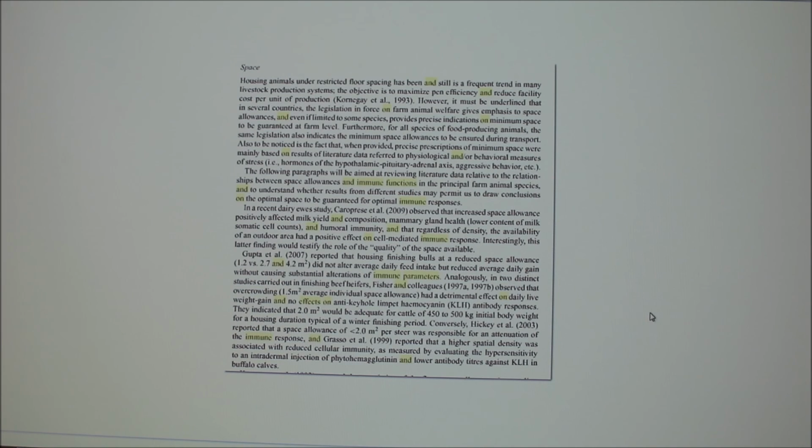What's the latest on McDonald's on the chicken thing? Do they want free range chickens to get their eggs, or do they want, anybody know? Because I haven't kept up with that. I know sometimes they dictate. Anyway, so this whole page is about space.